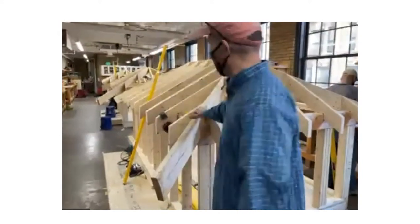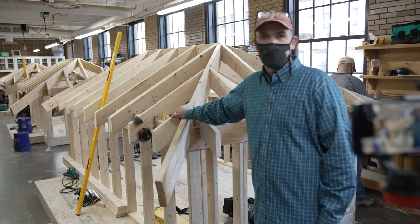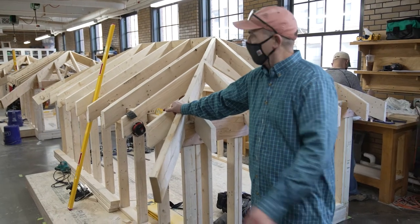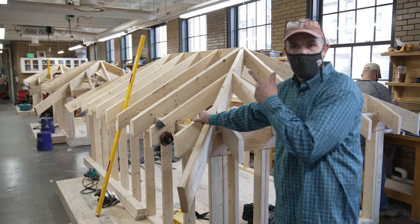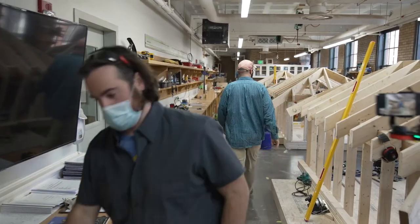Here the students are doing, we're finishing up hip roof framing this week, and we're gonna trim those out. We're gonna go into the machine room and we'll try coping on the table saw. That's great.